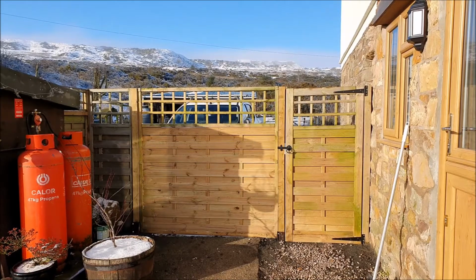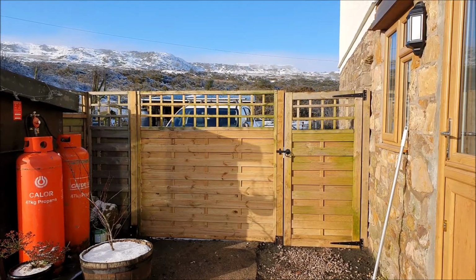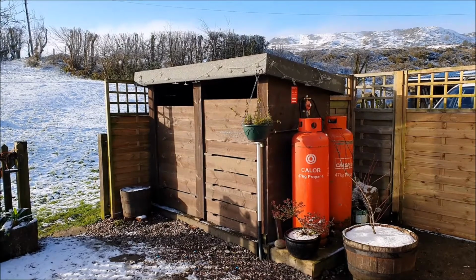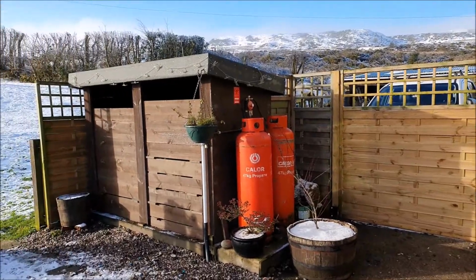So pleased with that. And today what I'm going to do is just start to put some wood preserver on it. I think that colour wood looks great, but you do need to preserve it as well. And the colour we're going to use is the same brown as the log store, so it should all match together. Very nice. And outside, working in the sun, still a little bit chilly, but sheer luxury, cup of tea outside.